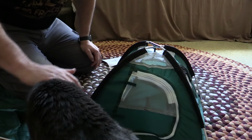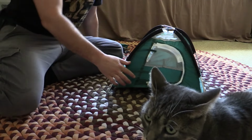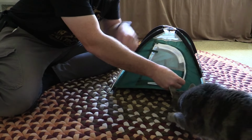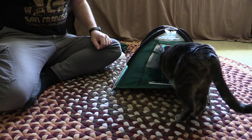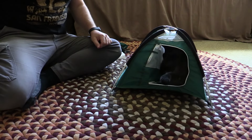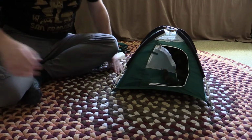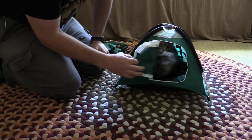Donnie already wants to get in this. He's trying to get underneath the thing. All right, well, I think this is popular already. Let's see if he'll go in. Donnie, do you want to go camping? Do you want to go in the tent? Do you want to go in the tent? Oh, yeah, there you go. All right, just as I thought, this is a big hit. What do you think? Huh? What do you think?